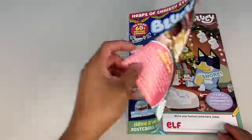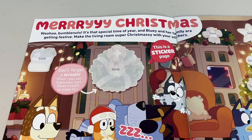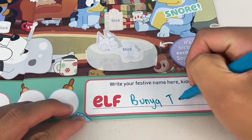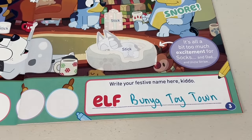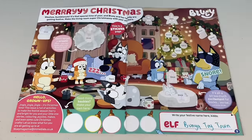First page. Oh, Merry Christmas. Woohoo, Bumble Nuts. It's that special time of year, and Bluey and her family are getting festive. Make the living room super Christmassy with your stickers. This is a sticker page. First, let's write our festive name here, kiddo. Our name will be Elf Bunya Toy Town. Here are our stickers. Let's get decorating.